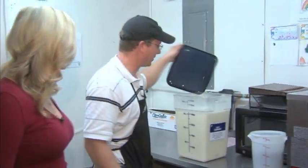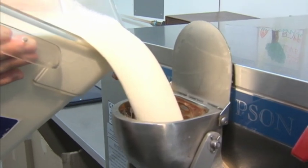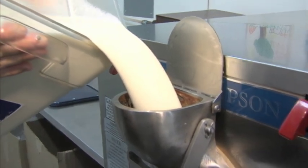All right, sounds good. First thing we do, I've got a batch of cream already mixed up. This is our milk, our cream, our sugar. This goes in the batch freezer in the top. In goes 4 gallons of cream.